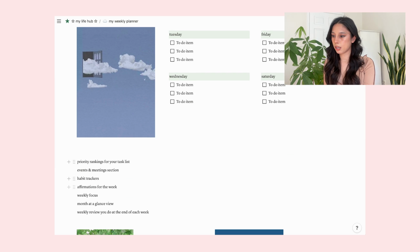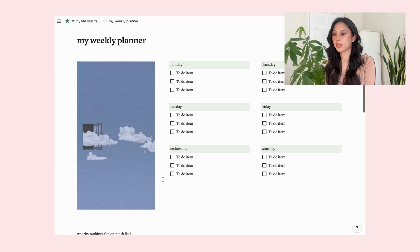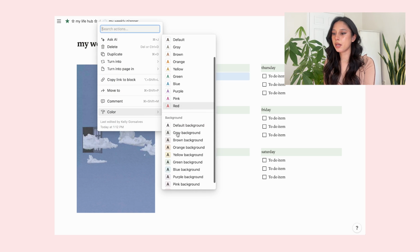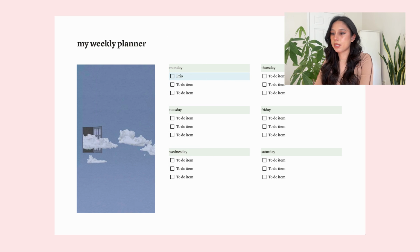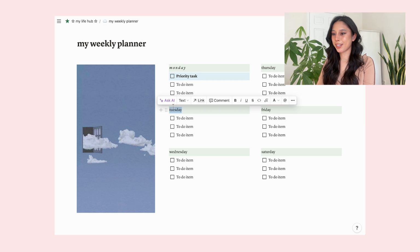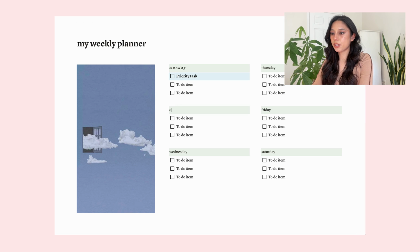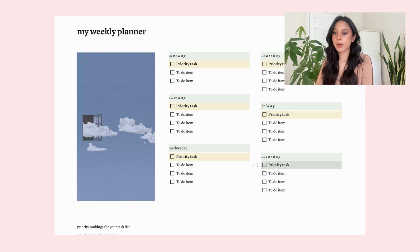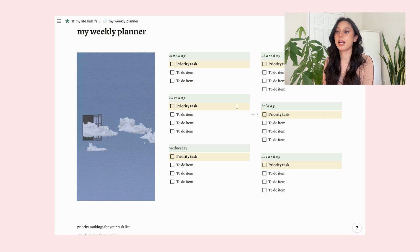What else did we say we wanted to include? Priority rankings for your task list. Okay, this is interesting. So maybe what we can do is at the top of each day, we can highlight in blue priority task. So maybe each day I will highlight in a certain color that this is my priority. Don't mind me, I'm just getting a little bit artsy here, but you don't have to do all this. So each week you'll fill in what the number one priority is for that day. And that way, if there's only one thing that you get done that day, it's what is in yellow. That's the one thing you want to make sure you are able to cross off.